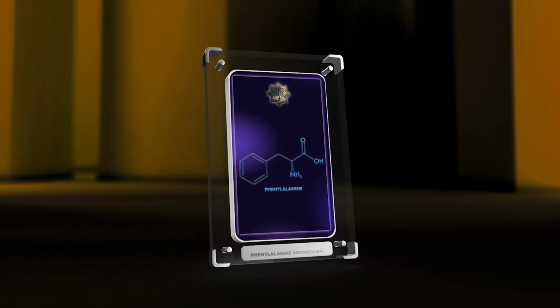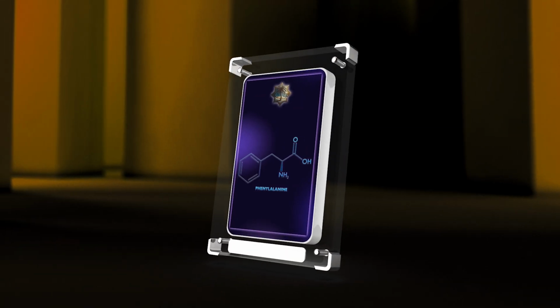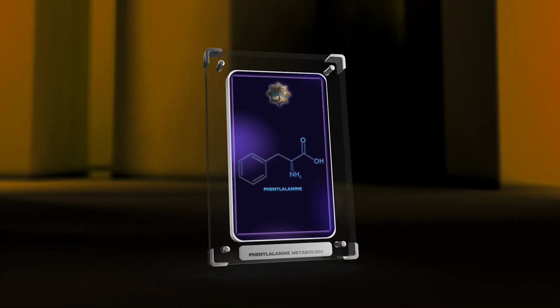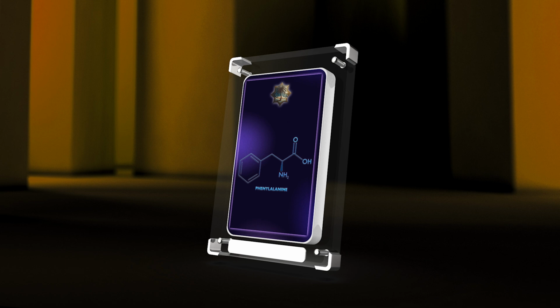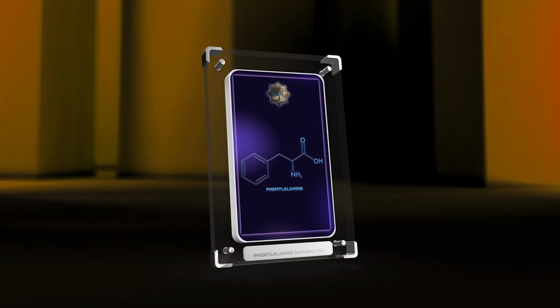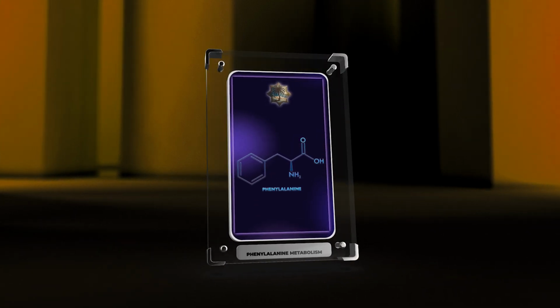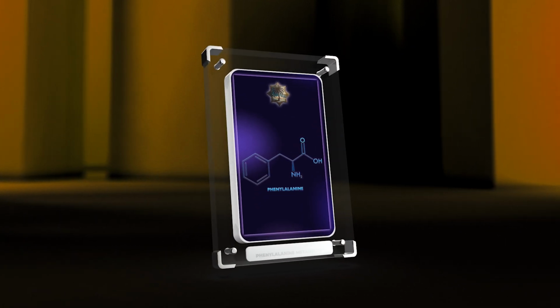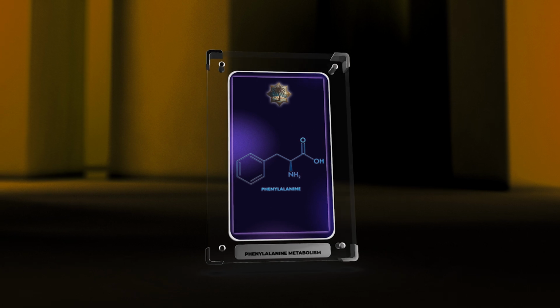In conclusion, the intricate world of phenylalanine and tyrosine metabolism holds significant importance in understanding various metabolic disorders. From phenylalanine hydroxylase deficiency to nutritional interventions in PKU management, a comprehensive understanding of these topics is fundamental for medical professionals involved in diagnosis, treatment, and research in this field.